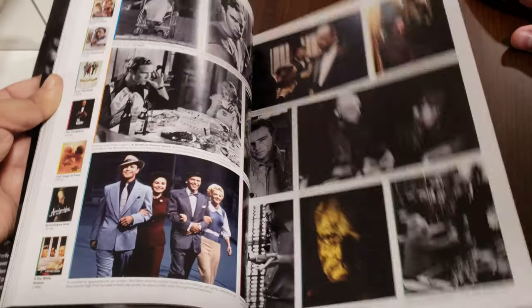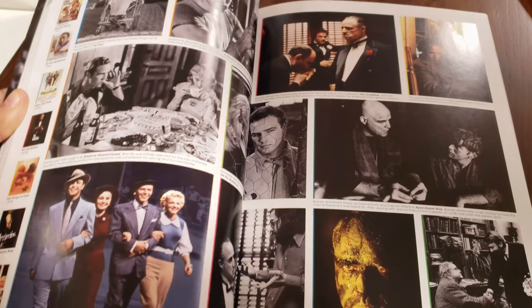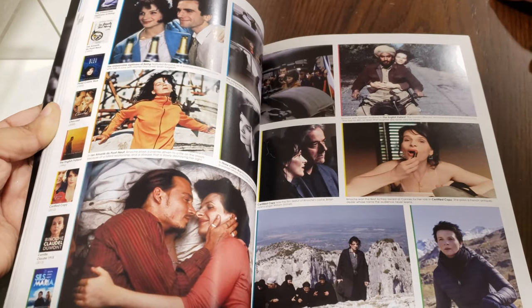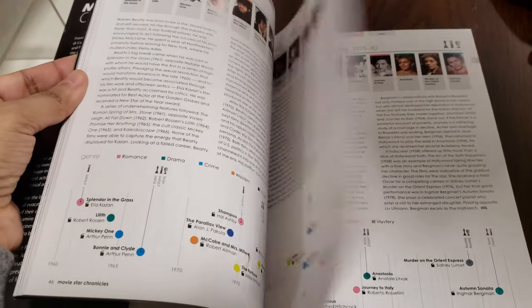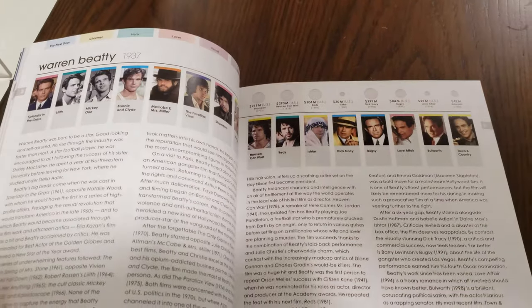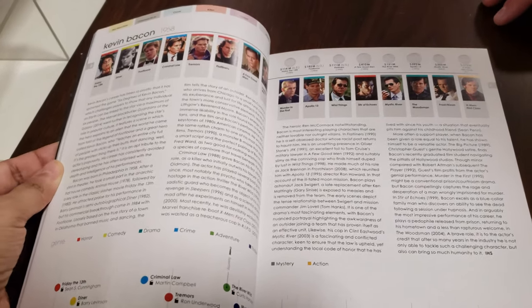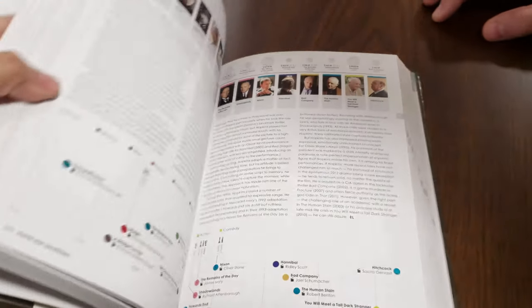Oh, really? Jeff Bridges? Yeah. Oh, this is a pretty cool book. It's like a little history. Warren Beatty. It's him as Dick Tracy. That's such a good movie. Right? Kevin Bacon. So funny. Can they even fit all the Kevin Bacon roles in there? I know, right? This is actually pretty interesting.